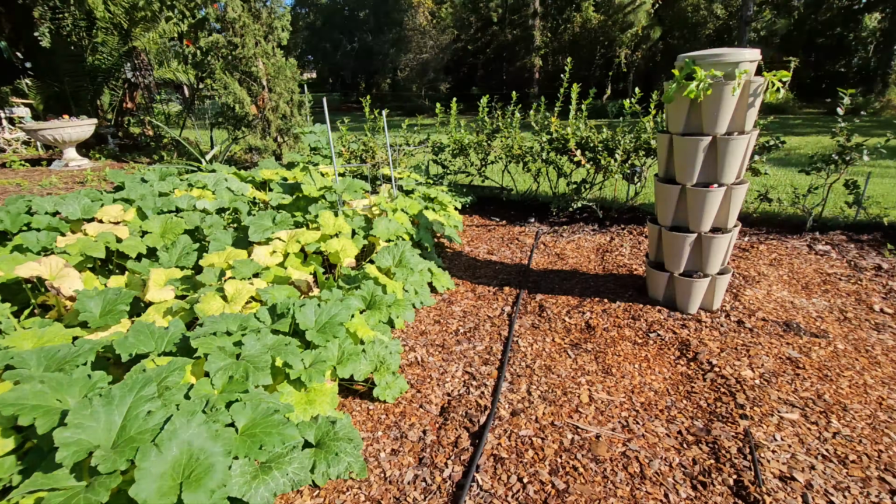So here is what our Seminole pumpkins look like in the beginning stages. I actually self-pollinated this one. I'll be putting a short video together on how to self-pollinate here, so keep an eye out for that. But check this out.